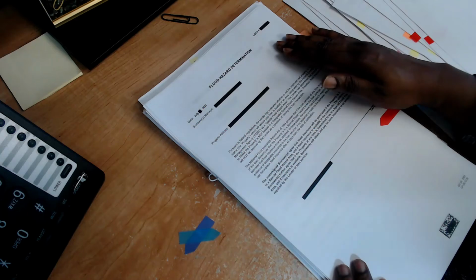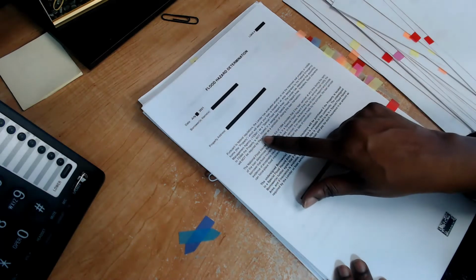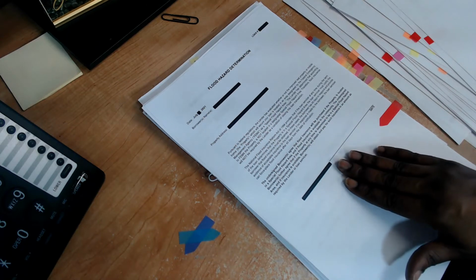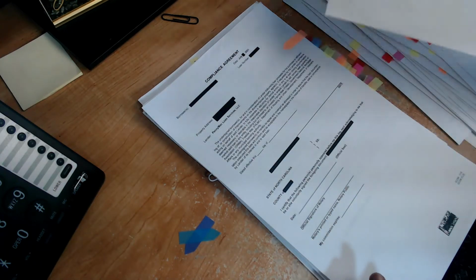Flood hazard determination. It has been determined that you are not located in a special flood hazard area. You'll go ahead, sign and date to acknowledge.